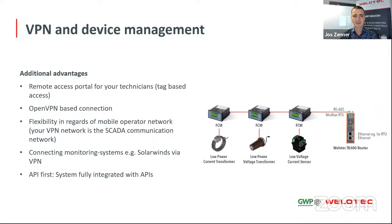Besides that, the management system and the VPN security suite follow the API first approach. API first means that any function that you have is also able to be accessed with the software. So you can, for example, have ERP integration, you can have a SCADA integration. And there are more functions for the APIs than for the actual web interface or manual user management. So it can be fully automated and integrated in your existing systems.